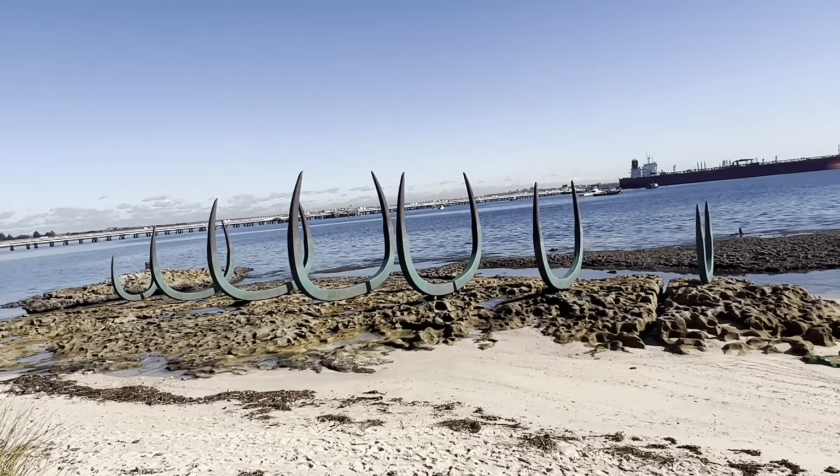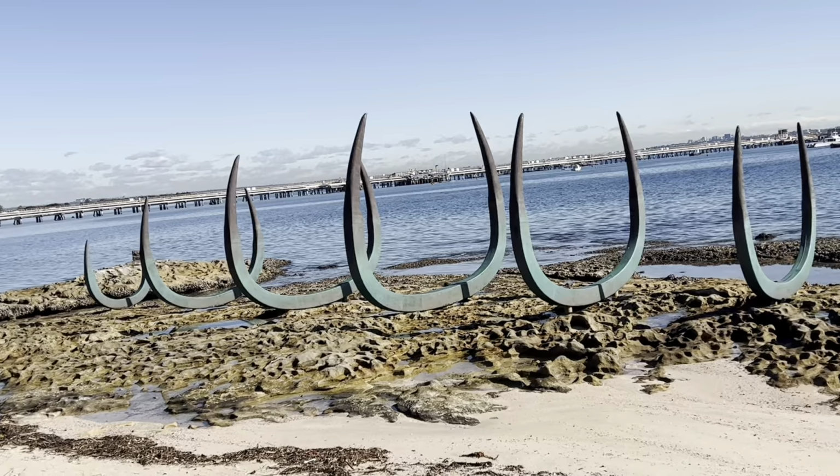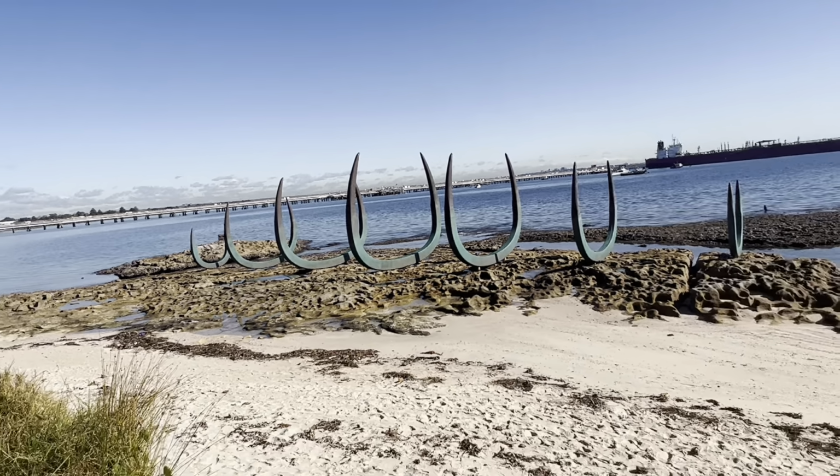This is a bit more of a close-up of the place I was talking to you guys about. It looks very, very pretty. I think this is Kurnell and stuff, I don't even know what that is, but it's very nice.